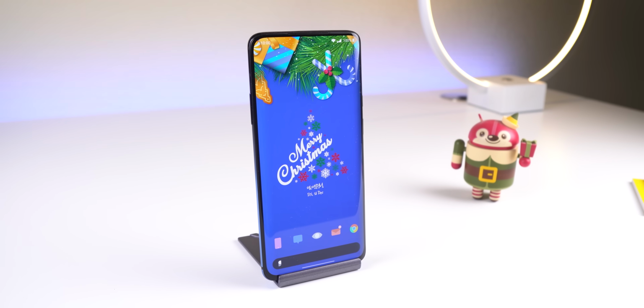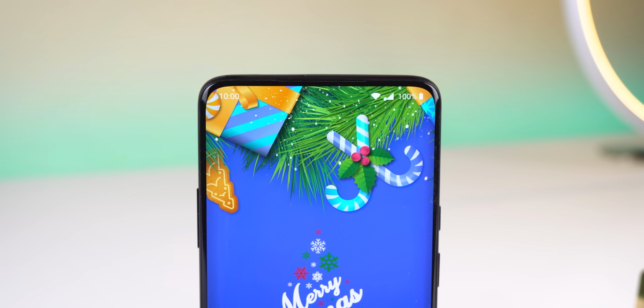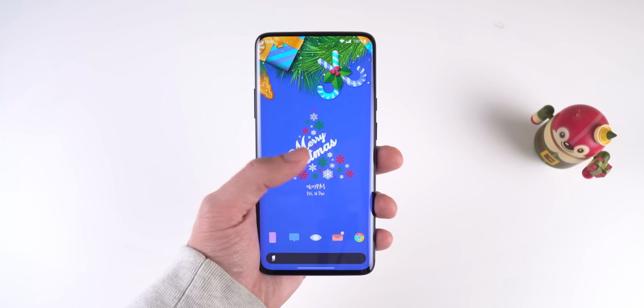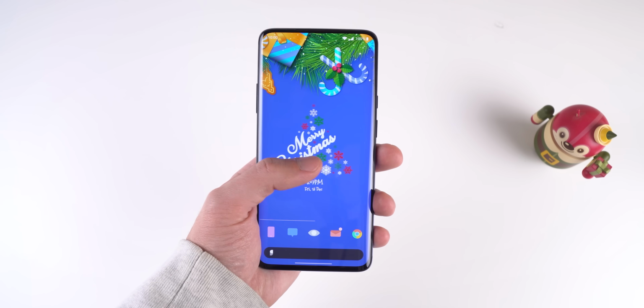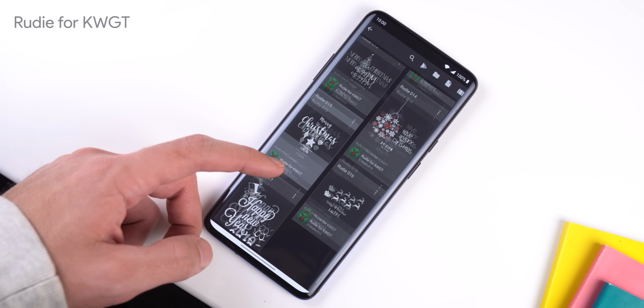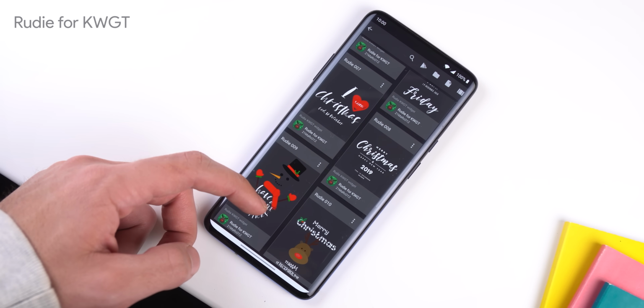It's called Christmas Decor. It's got candy canes, presents, a gingerbread, a mistletoe, Christmas themed colors, everything you need to lift your Christmas spirit. And the decorations are out of the way so you can fit a big Christmas widget in the middle of your screen. The one I have is from a KWGT pack called Rudy. It's free to download and has a ton of Christmas themed widgets.